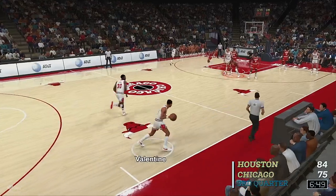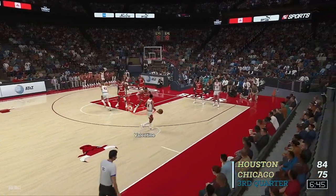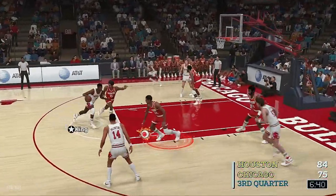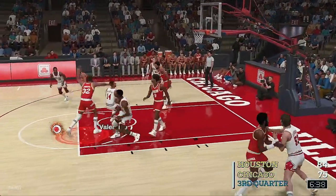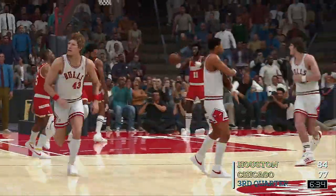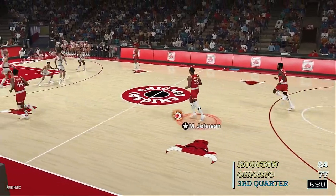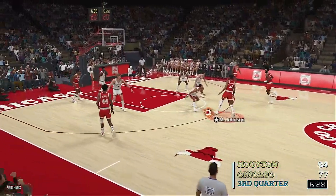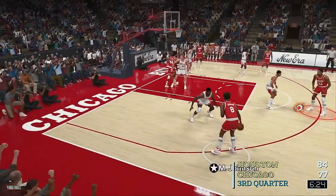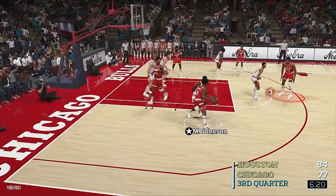Bulls trail by 9. And here is Valentine. He's got 10. Up top, King. Back to Valentine. That one a tad offline to the right, but drops in for him. Valentine's got 12 in the game. Johnson up top. 32 points in the game. Johnson against King.